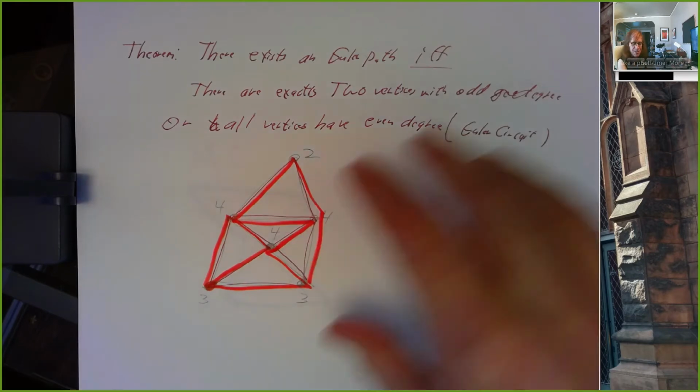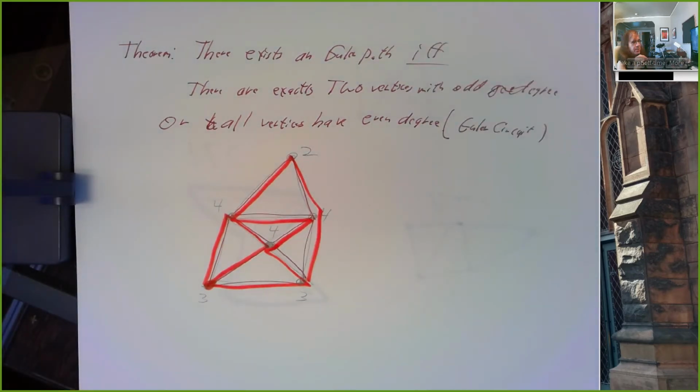So that's a nice, well-defined condition for existence of an Euler path or an Euler circuit. May not necessarily tell us what that path is, but we know it exists. And why is this the case, right? How did Euler figure this out? Well, you can do an induction argument.